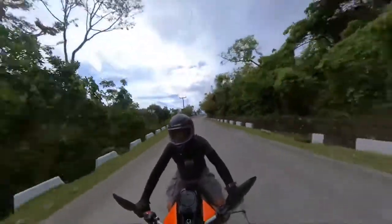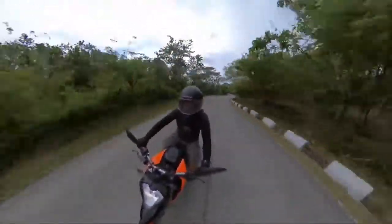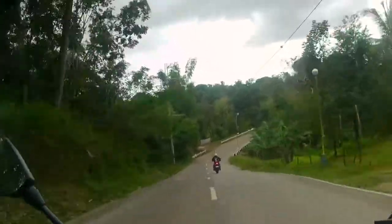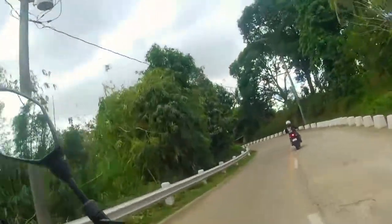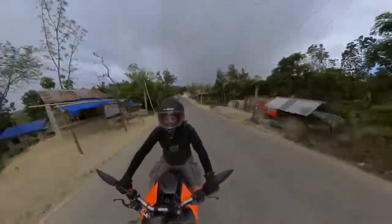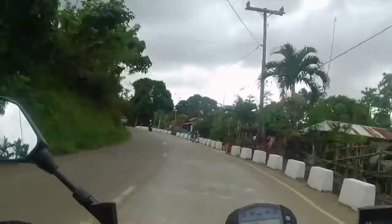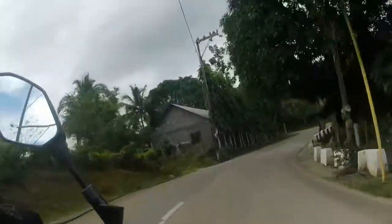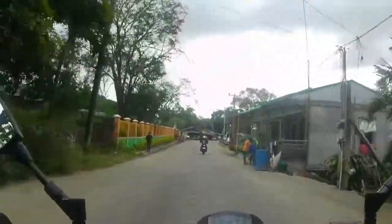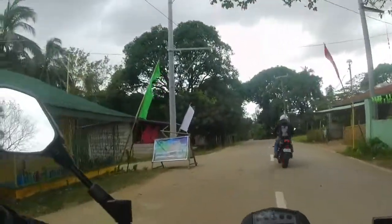Another shot from the Insta 360. Trying to catch up. S curve. Overshot. Sorry about that. There's really not enough space here. If something goes wrong, you can fall off a ditch or hit a barrier or even a house. This is another barangay. Okay. Speed bump.